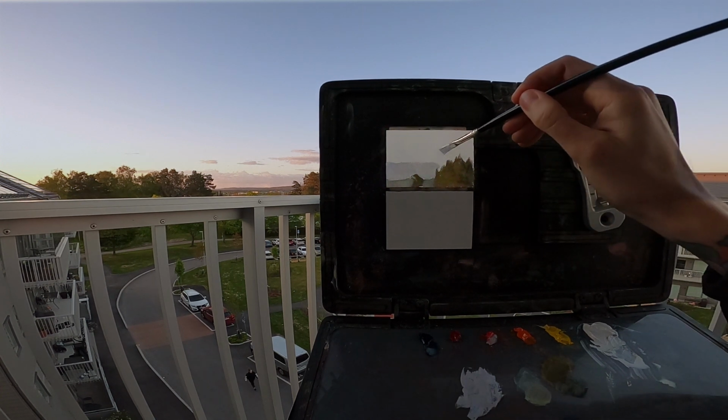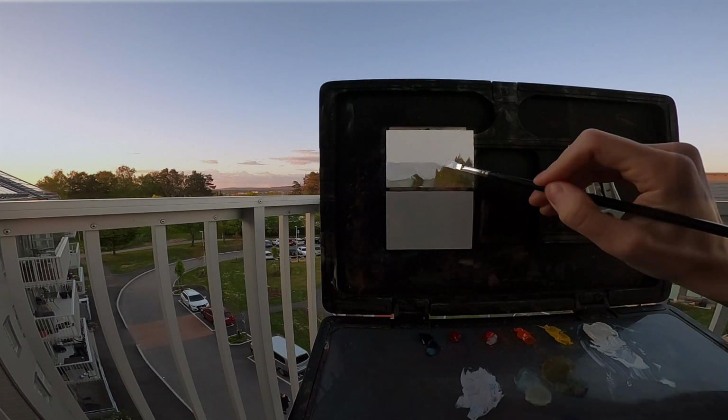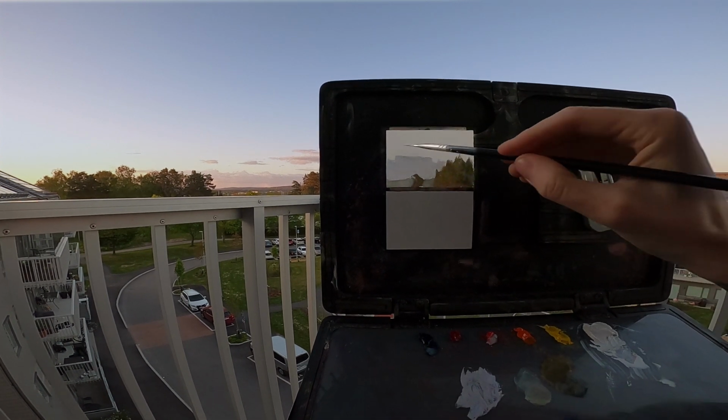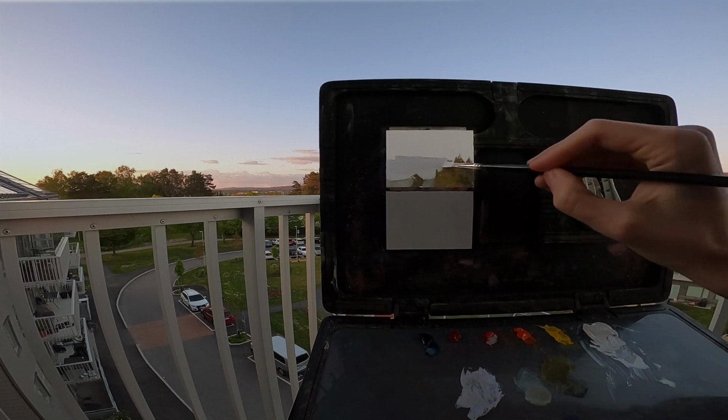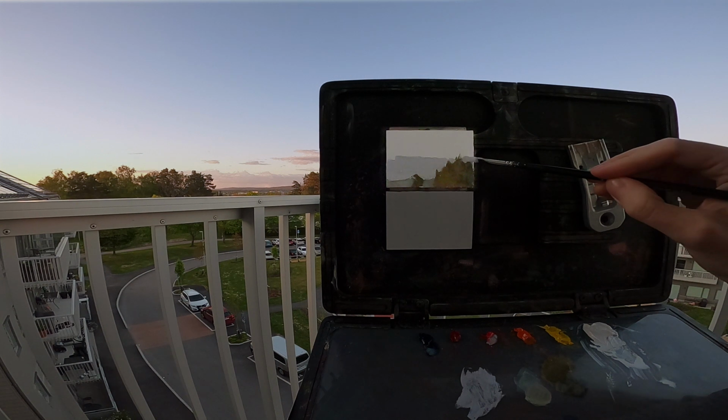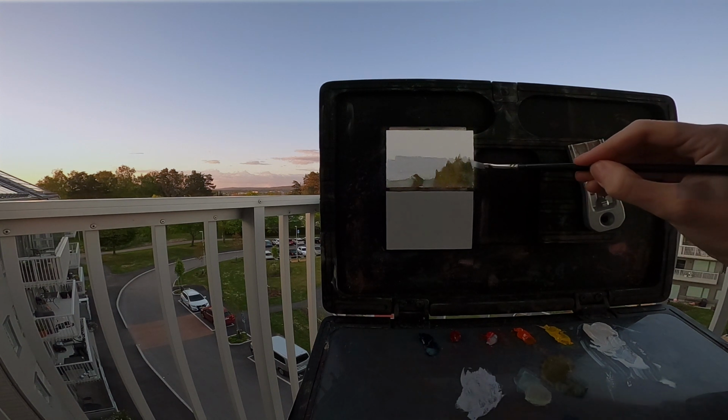I used to even go out on completely gray evenings too. Trying to capture the subtle shifts between different grays is a great exercise in color subtlety. I learned a ton from painting at sunset regularly like that.